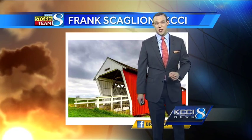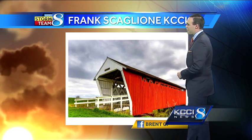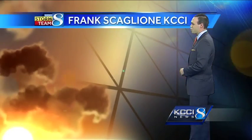Check out this neat picture from my Facebook page. This one sent in by Brent. And of course, this is one of the bridges down there in Madison County over the weekend. Thanks, Brent, for sharing that one.